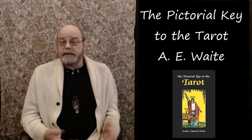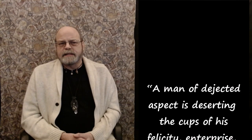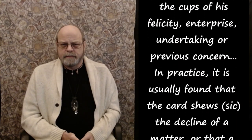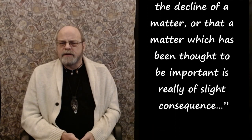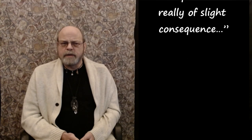A.E. Waite, in the Pictorial Key to the Tarot, written to accompany the deck, describes the card this way. "A man of dejected aspect is deserting the cups of his felicity, enterprise, undertaking, or previous concern. In practice, it is usually found that the card shows the decline of the matter, or that a matter which has been thought to be important is really of slight consequence."